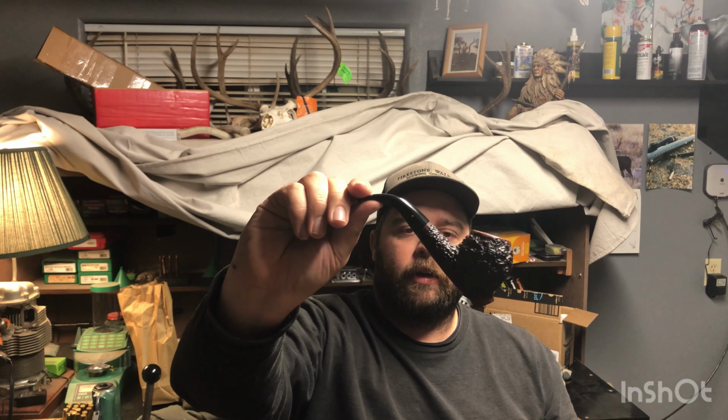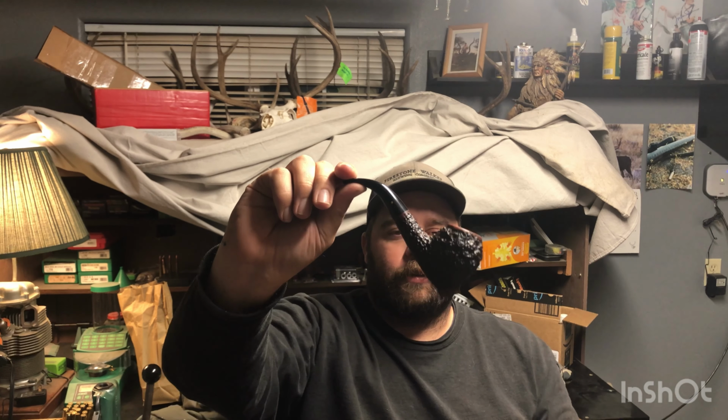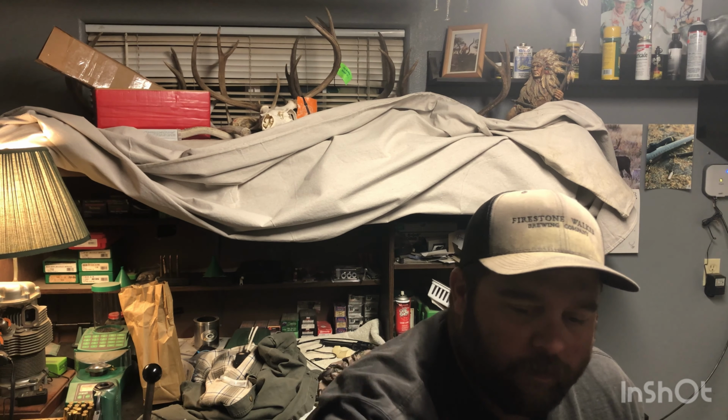And this is actually a twin bore. I think it might be oil cured, but I'm not sure. But it is one of their twin bore pipes, which is kind of cool. I've wanted a twin bore Radici for a while.